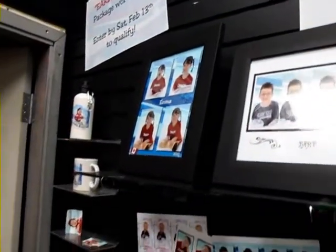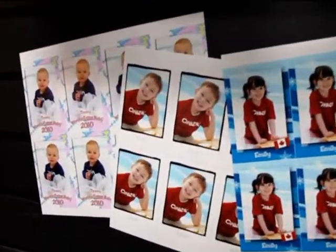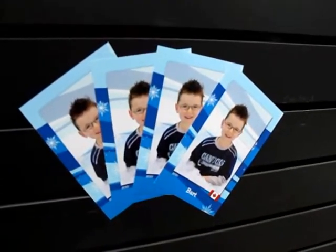What Michelle is showing you right now is some of the different products you can order this year at really good prices from the baby contest. There's some new stuff and some stuff you've seen for years here. You can check out the whole catalog at our website at photoexpressions.ca. And the contest runs until February 19th, but we do recommend that you come see us as soon as possible.